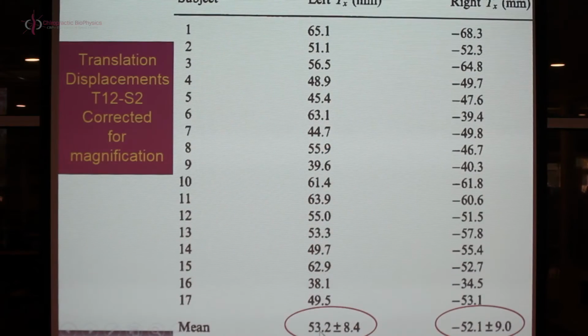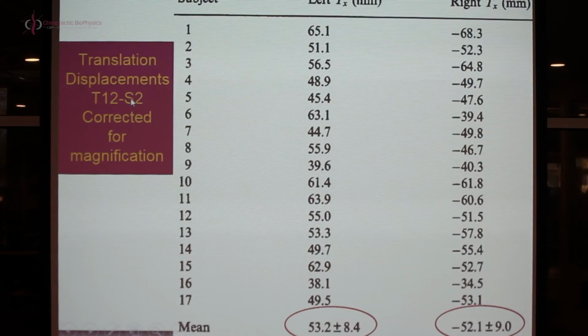Here's what we identified. The main motion, how far can each subject translate left and right? Well, we identified the average subject can translate 53 millimeters to the left, and 52 millimeters to the right. That's just over 2 inches. Now, the way we make that measurement, we'll see it on an x-ray coming up, it's T12 center, or the centroid of T12 vertebral body, relative to a vertical line that comes up through S2. So S2 tubercle and the offset of T12 relative to that. This is quite a large movement. Subjects can translate over 2 inches. That's quite large. That's also accounting for magnification.